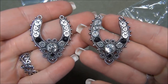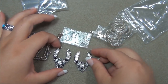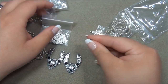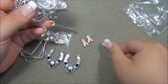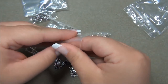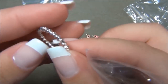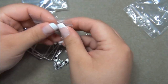Can you see how pretty those are? For earrings? Could also be on a necklace too. It would be a centerpiece of a necklace. More gears. She sent me some of these last time. They're really neat. Here's the cancer ribbon. And here's another one. And here are some more thingies like these, but they're round. These are really cool. These are going to be fun to play with. I really like these.